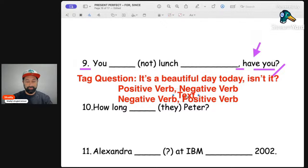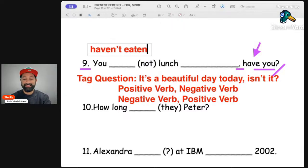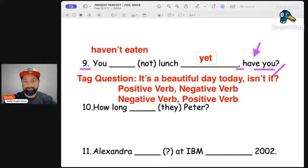So we know here it's going to be haven't. And then we're talking about lunch. I know that the verb we use for lunch or for dinner or for breakfast is going to be eat. So you haven't eaten lunch. And the second word will be yet. You haven't eaten lunch yet, have you?